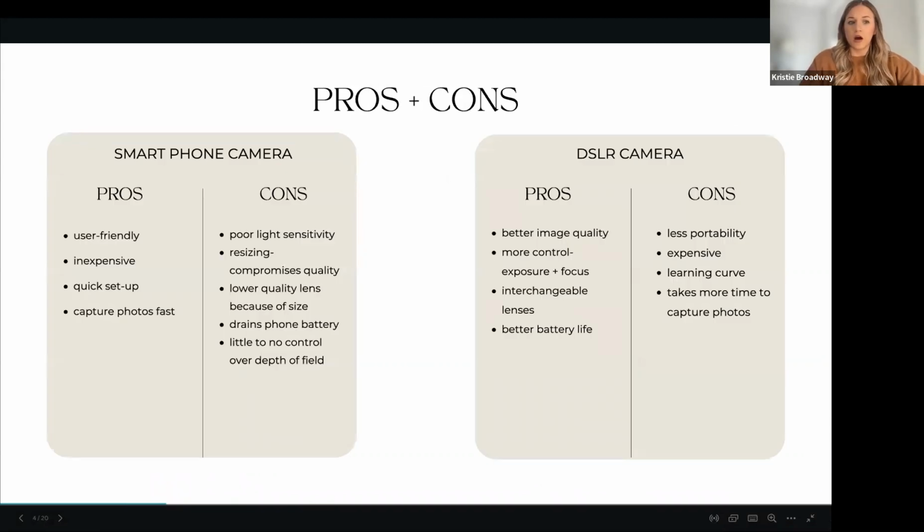So with the pros and cons of using your smartphone camera, the pros can be that it's very user-friendly. So it's very easy to use, easy to understand. You catch on very quickly.